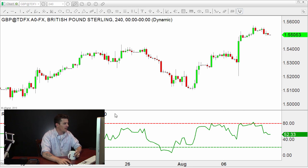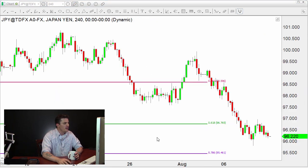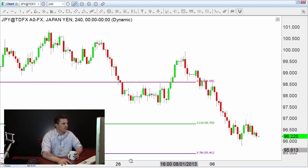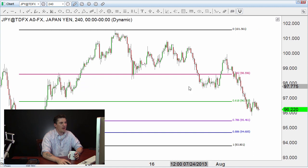Let me see what else we've got. Let me get rid of the RSI. Nothing on there. The yen. The yen is giving us a nice trade setup here. This is a bat pattern. Now, bat patterns are nice because they complete very low against the structure, pointed around the 886, which gives us a very nice risk to reward profile.